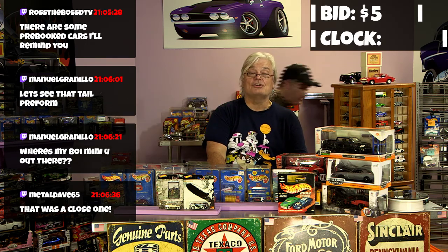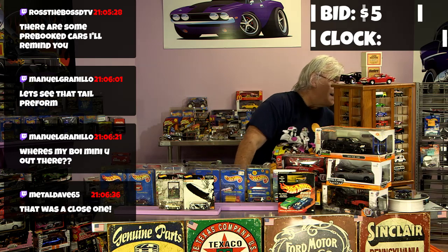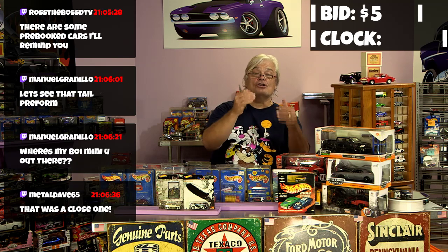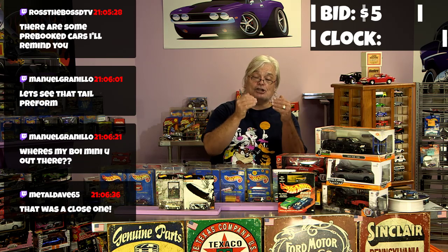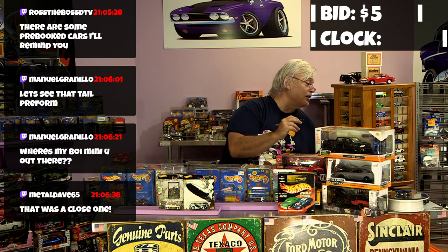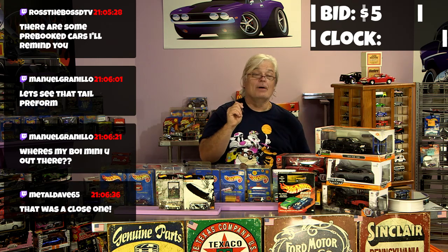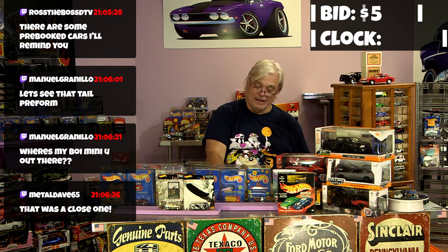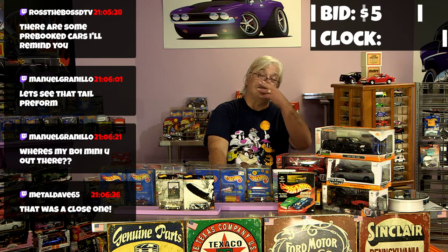Wow, that was so close. That was absolutely so close. Seriously, those cars crossed the finish line literally in line. We had one that was lagging way behind, but the other ones were right on top of each other. What excitement.